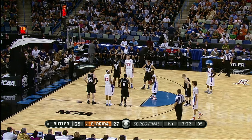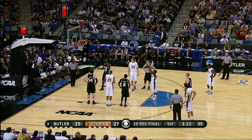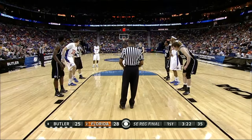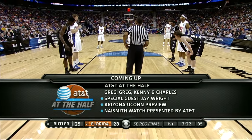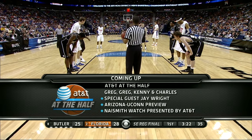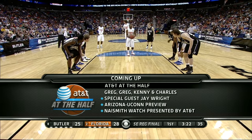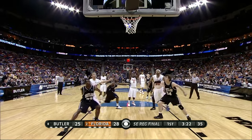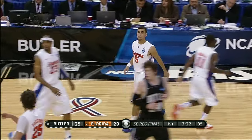No doubt about it. Now Walker at the line. And he gets it first. Coming up on AT&T at the half, Villanova head coach Jay Wright joins Greg, Kenny, and Charles as a special New York studio guest. They will preview the West Regional Final between Arizona and Connecticut and have a Naismith watch presented by AT&T that's coming up on AT&T at the half. Both free throws good. Now Wilbekin back in the game.